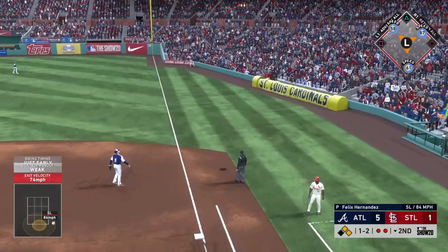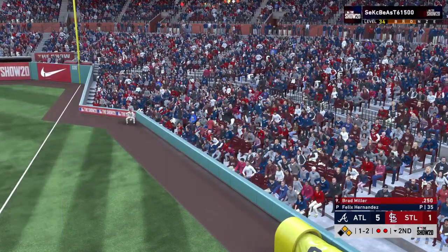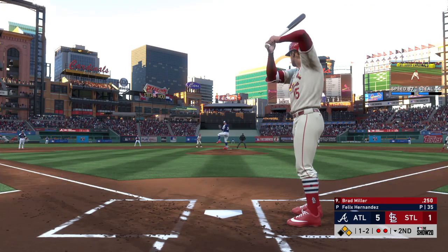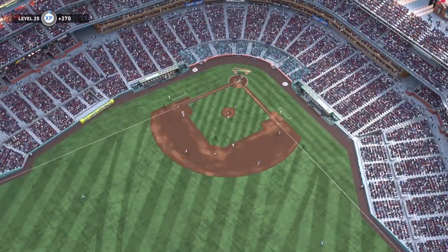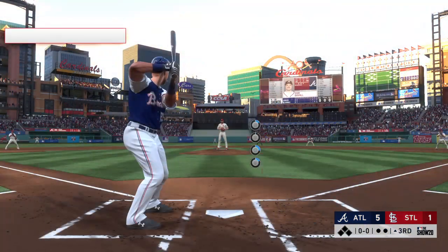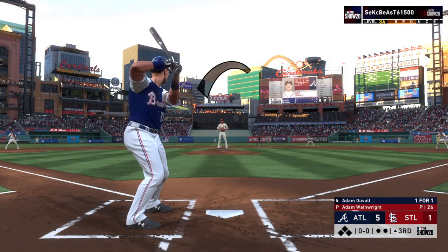High in the air down the right field line, but this will wind up being a foul ball. The 1-2 is swung on and missed. He got him. Striding into the box, Adam Duvall. He went deep in his first at-bat. We'll see what he's got in store for us here.